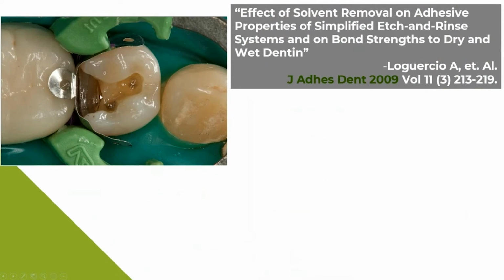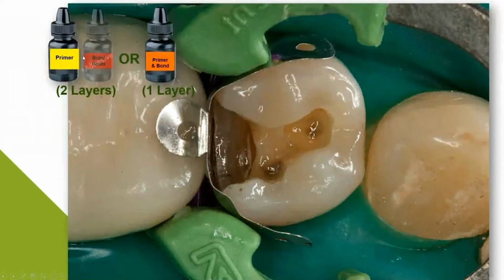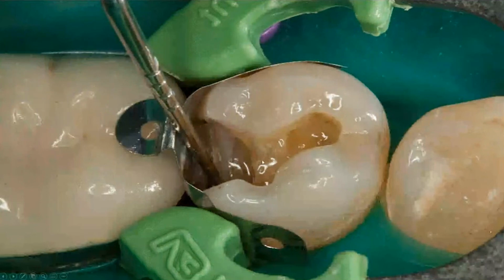So the first thing you want to be absolutely sure you do is you place your adhesive on, you blow it down, you dry it. You don't want any solvents or anything moving. And it doesn't matter whether you're a 2-bottle or 1-bottle guy. Just make sure that before you try to apply anything, you want really glossy dentin. You want it to shine. You don't want any kind of dull, you want a high luster on this dentin before you go forward. If you don't have that, you go back and reapply. And do not move forward until you have glossy dentin.